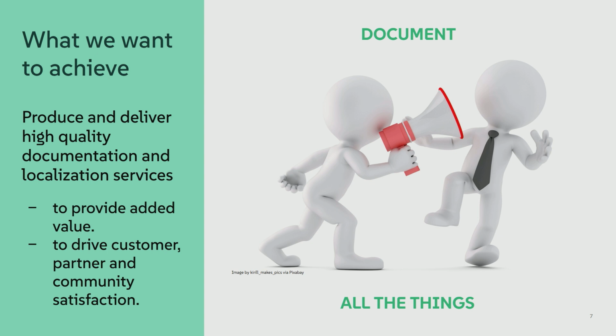So most products need good documentation, especially complex solutions like ours. They suffer from missing or poor documentation, and when you work in IT departments and you are responsible for a functioning environment, this can really impact your daily work and even the success of your entire business. I also think I'm not telling you news here. So our high-flying wish to the entire open source community is really: document all the things. We try to contribute our part, and our demand to ourselves is really to deliver high-quality docs, high-quality translation services to provide added value and at the end to make you be satisfied.